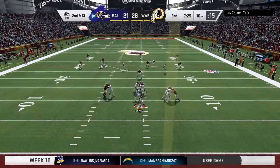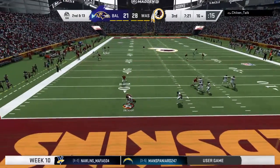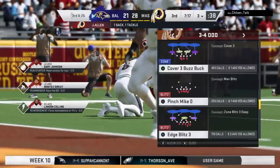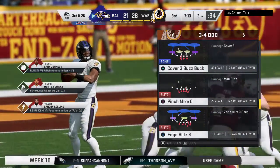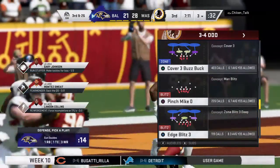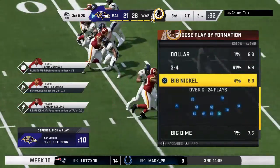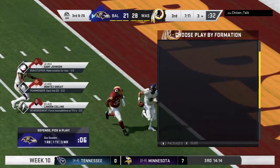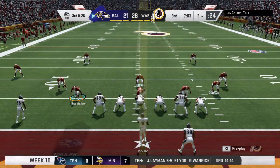From the gun, it's Jackson. Forced out to his left. And he goes down. It's a sack. They get him back at his own 3-yard line. The DN, Jonathan Allen, making sure his presence is felt. After the sack, they'll come up now 3rd and long.